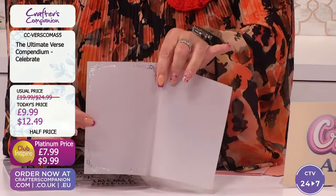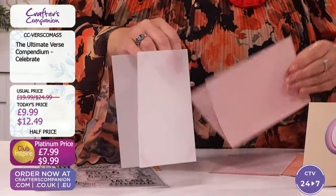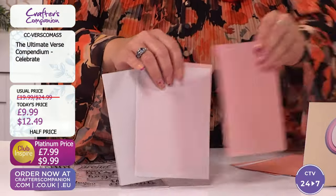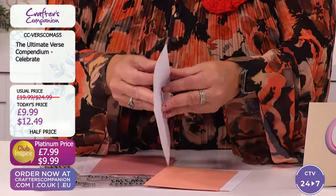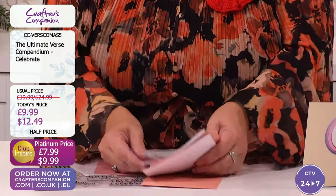Look at the inserts, vellum inserts with gorgeous foiling in these gorgeous colours. You've got pinks in there, Jan. These are stunning and they're all foiled. Beautiful. And if you don't like the vellum, you've got the paper option because you've got paper as well. Look at that. Absolutely beautiful.